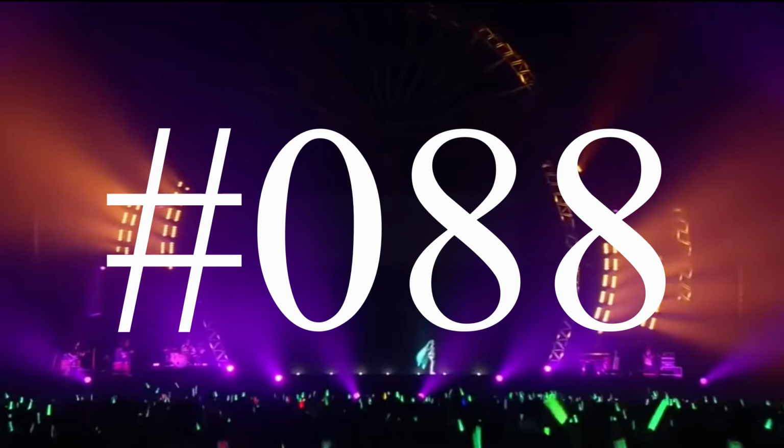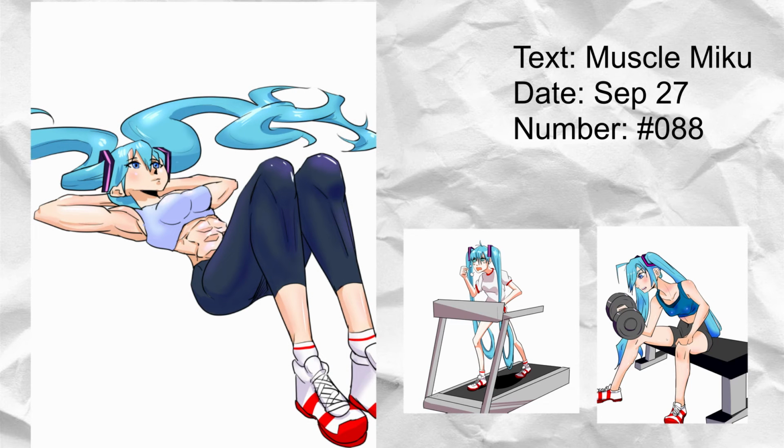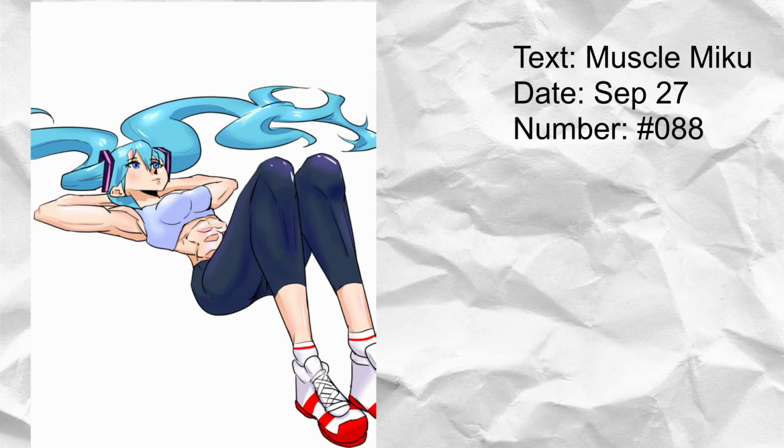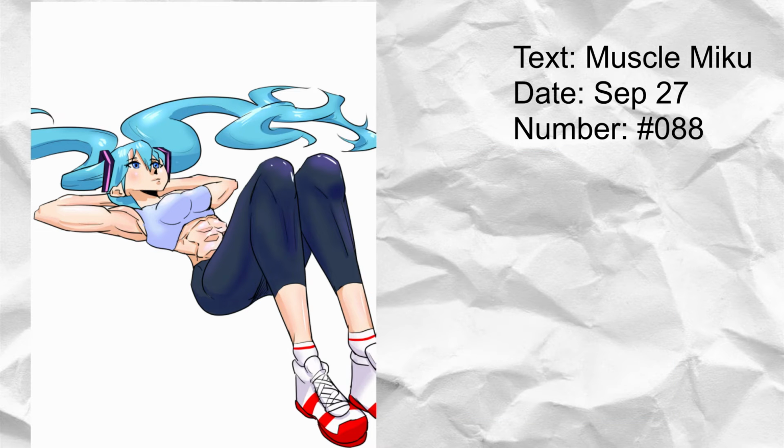5 out of 5. Number 87, we see a huge growth in terms of muscle for Miku in this image. Hair color is the same, the shoes, once again the same, the socks are the same, I believe. Clothes, I think now she's wearing some leggings or spats, and this sports bra. This low angle on her head, I feel like I made a few mistakes in terms of the anatomy of her head and her chest area. Her arms, I think, are right.